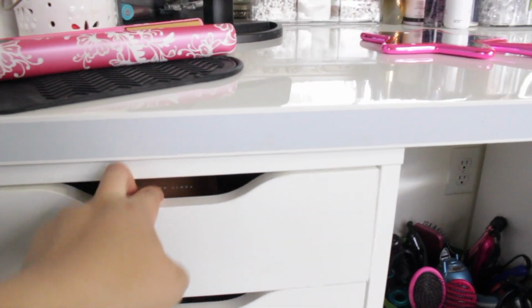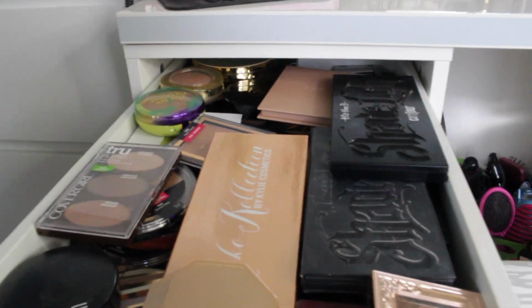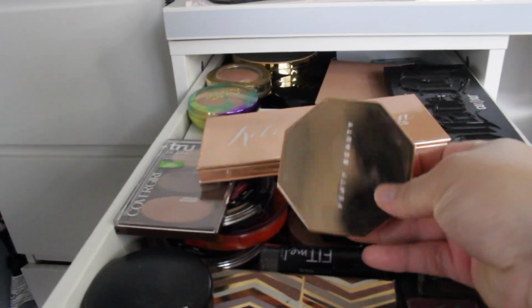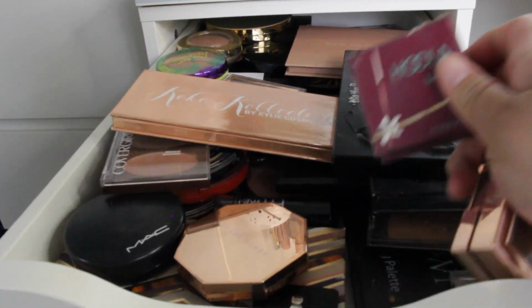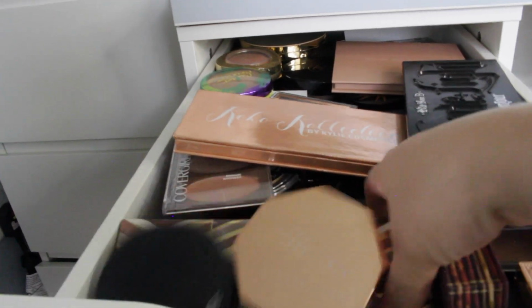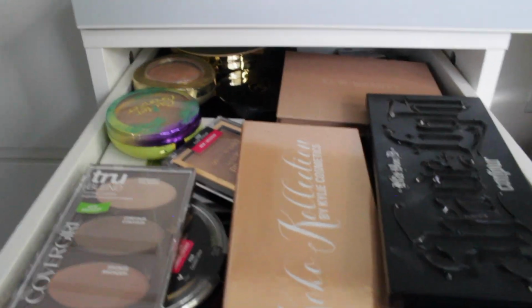So on the first drawer I have all my bronzers, and it's kind of messy, but we have some Kylie Cosmetics, some Fenty Beauty, Kat Von D, CoverGirl, MAC, Benefit, Hula Bronzer. I have a Tarte palette in here, which I really like as well. And then, yeah, these are just all my bronzers.